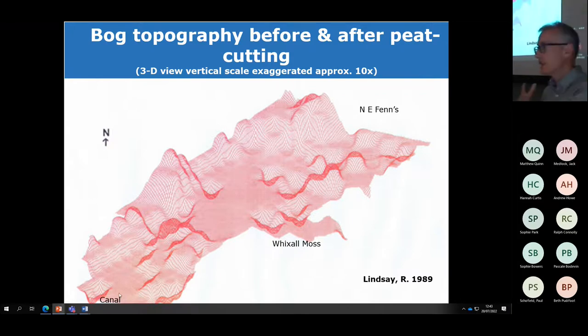So this is an exaggerated diagram, by the way. It's exaggerated by 10 times, but this was drawn up by Richard Lindsay when he first came to look at Fens and Wicksell about 30 years ago.